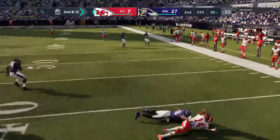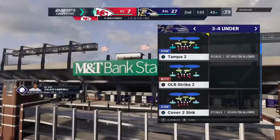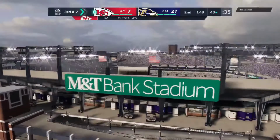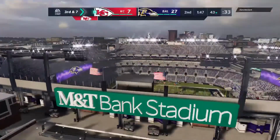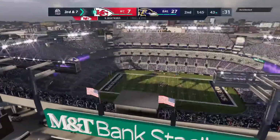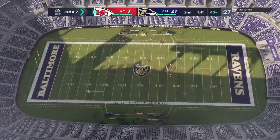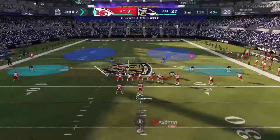Mahomes' pass caught by Watkins. Mahomes 4 yards on the completion, and it sets up a 3rd down. When you see zone defense and you know you've got a drag route on as your primary call, you've got to be really careful as a passer about how far you let your guy go because he might wander into some tough coverage.